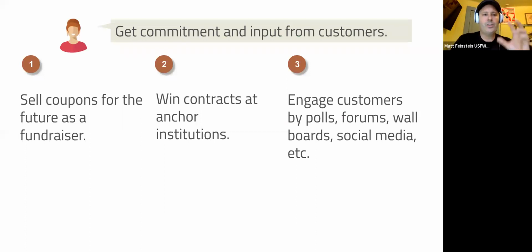So then this arena is also getting commitment and input from customers, right? Selling coupons, pre-sales, contracts at anchor institutions, right? Maybe there's a nonprofit hospital or university or something like that that is purchasing a lot from your sector, your industry, and can purchase locally, and that can be part of their mission, right? Or a federation of faith-based organizations. So you could go out there and win a contract for the growth of your cooperative. You might engage people with polls, forums, events, social media, etc.